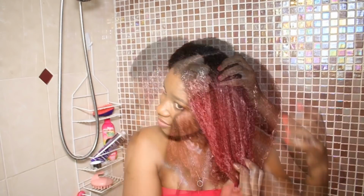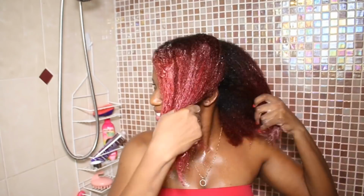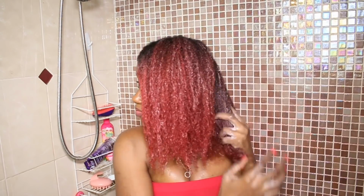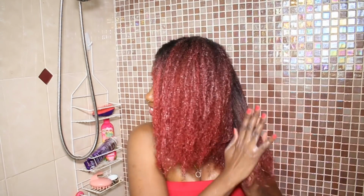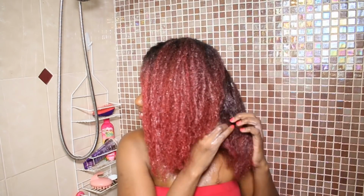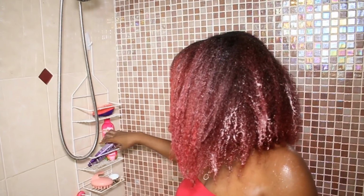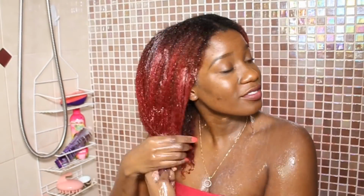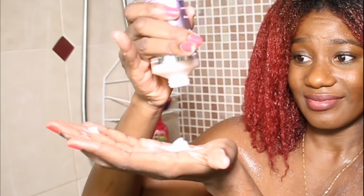Alright, let's divide this section up a little more. I'm trying to do some light finger detangling while I'm applying this deep conditioner. It has slip. Not the best slip I've felt, but so this is the first time I'm using this deep conditioner, and I did just open it for the first time for this video, and 8 ounces of product finished in one use, and it wasn't cheap.